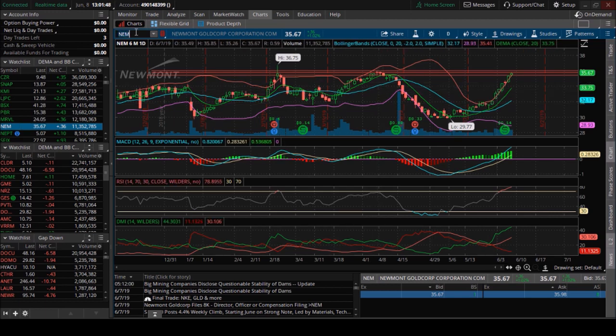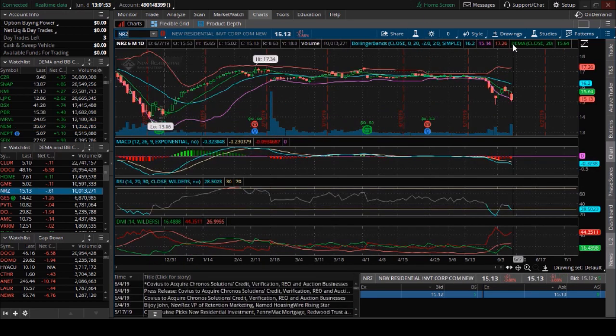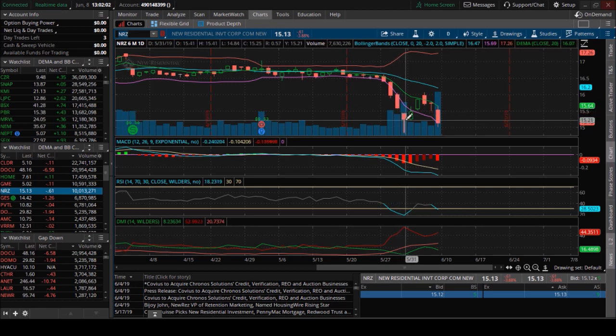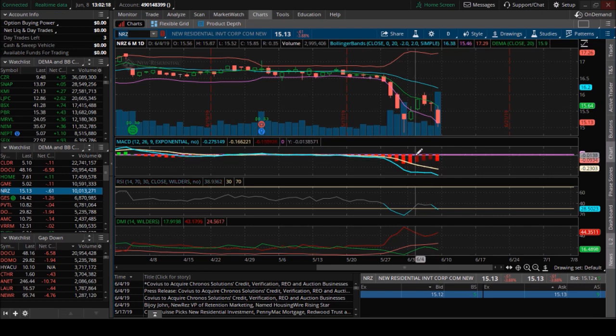All right, on the short side, we're looking at NRZ. This was doing some sideways movement. It had a big drop down. It came back up and it hit this DEMA line, and it started to come back down. Now the price is below the bottom Bollinger band line. The DEMA line is below the middle Bollinger band line, and you can see our candles here started to get dark red and shorter. That means our selling momentum was dying off, and there was more buying coming in.